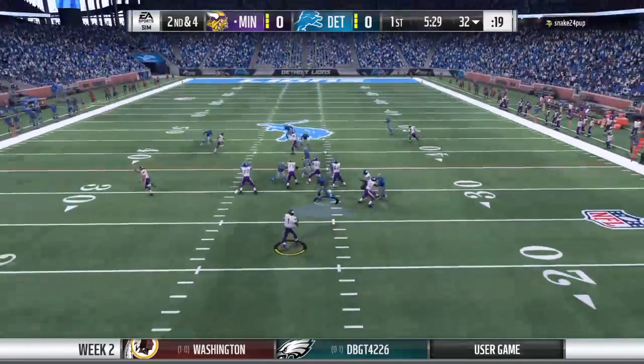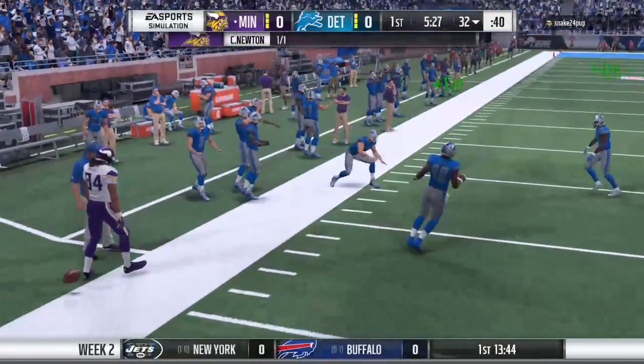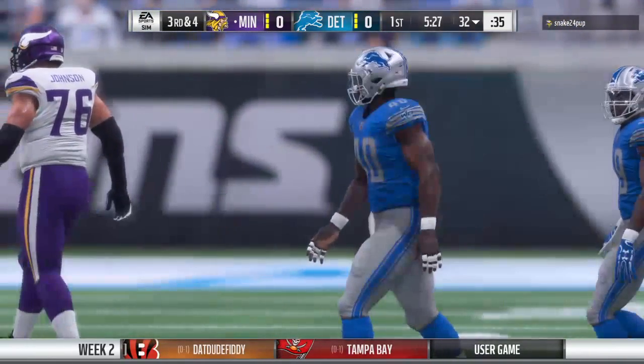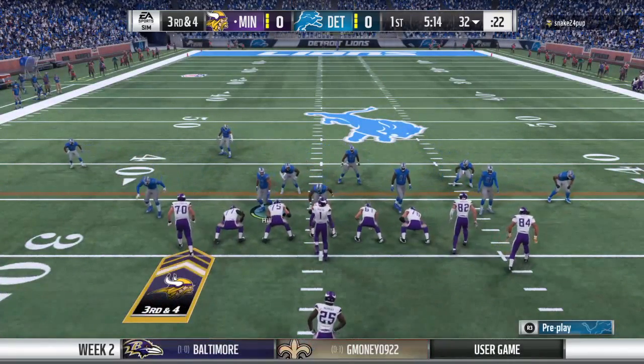To throw on 2nd down is Newton, to the sideline, and wow, what a catch there. He doesn't get a lot, but he was able to get the feet down, complete. That one is good for the completion percentage, but no gain. It'll be 3rd down, and they'll look to avoid an early 3 and out here on 3rd and 4.